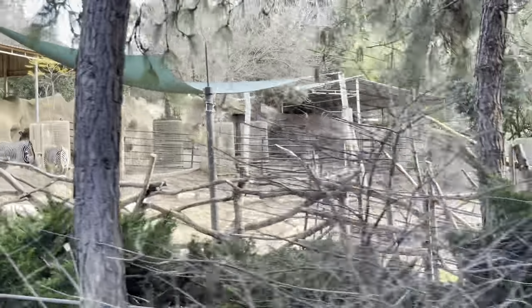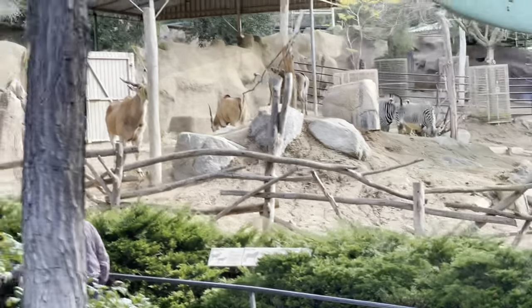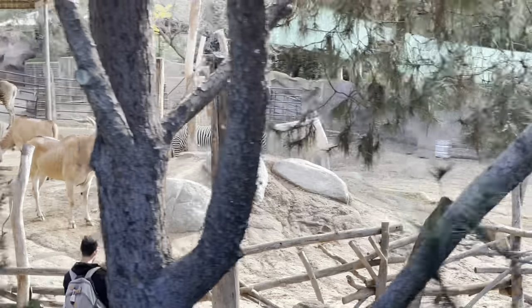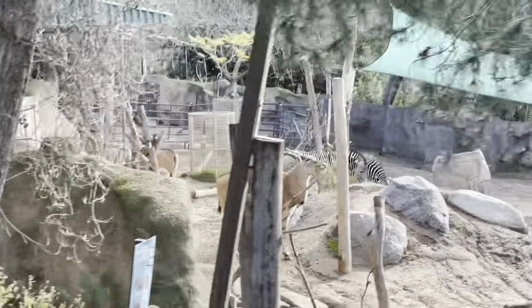Now for those of you that can't see on the left but can see on the right hand side, you have these bonobos. Actually, you have a giant eland hanging out back there as well. And the Grevy's zebra, just take a look on the very back side here. You also get a glimpse of the beisa oryx's habitat here.